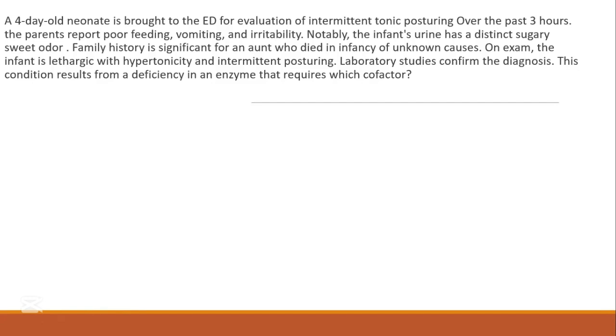On examination, we've got our infant who is lethargic with hypertonicity and intermittent posturing, and laboratory studies confirmed the diagnosis. The question asked is about this condition resulting from a deficiency in an enzyme that requires which cofactor, and the answer is thiamine. So the diagnosis here is maple syrup urine disease. There is a defect in the branched chain alpha keto acid dehydrogenase complex.